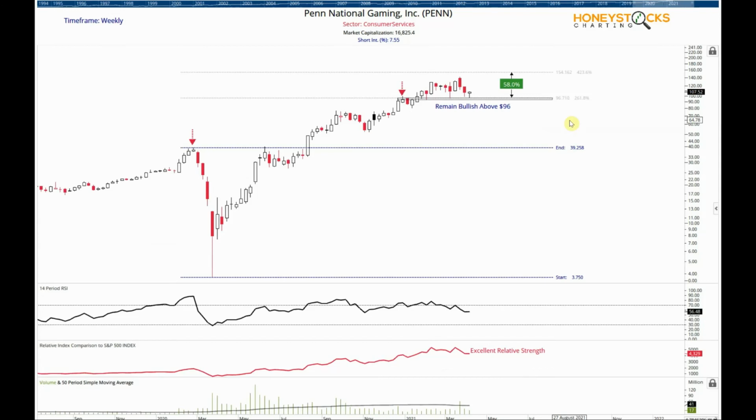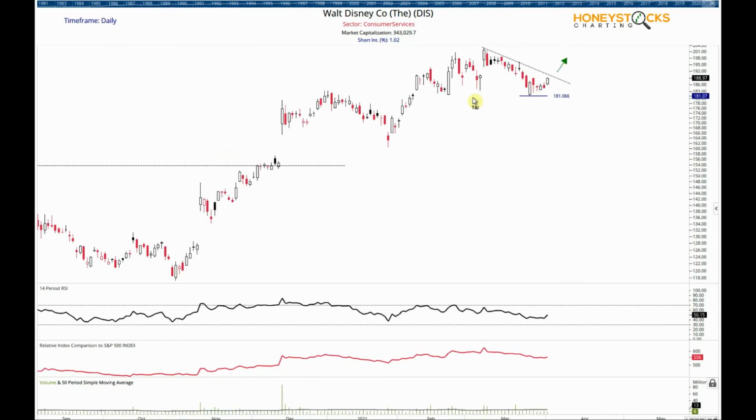Now, this is a logarithmic chart, so although this looks like a small move, it's actually a 58% move. This is a chart that I actually provided one of my members last week or 2 weeks ago, and basically just showing how you can use technical analysis to keep you in a position that you're maybe second guessing. So I'm basically saying remain bullish above $96, and as long as you're above 96, there's a very logical 58% upside. Don't ask me why 12th century mathematics works. Fibonacci, it just does. So I think as long as you're above $96, Penn Gaming is probably a buy.